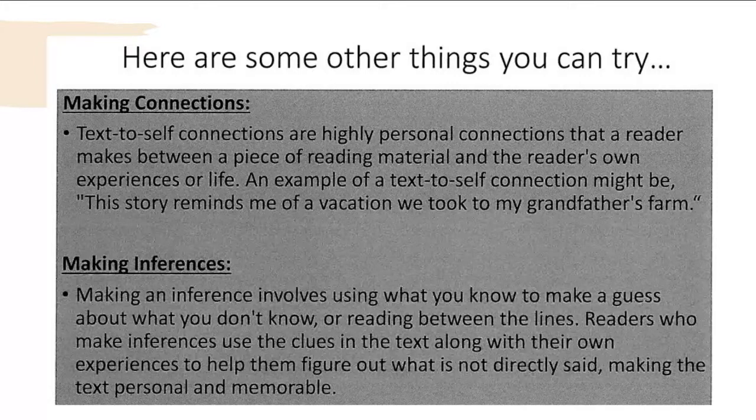You're inserting something that is relatable and connectable to you with something that is in the text that you're trying to comprehend. Another example that they give you here on the screen is, you might say, man, this story reminds me of a vacation that we took to my grandmother's farm. Anytime that you can make some connections between your own personal experience and what you're reading, that's a great strategy.